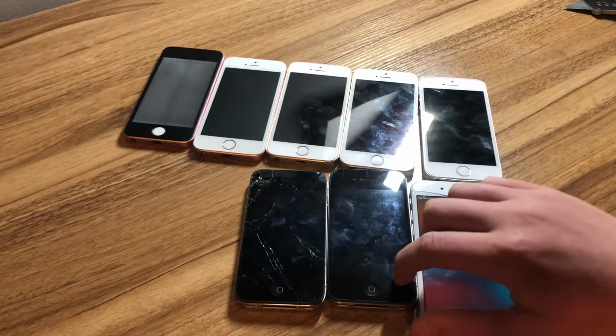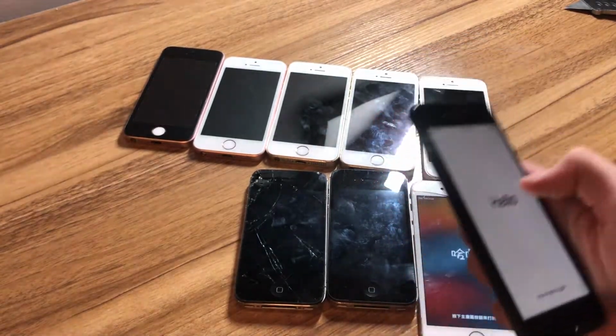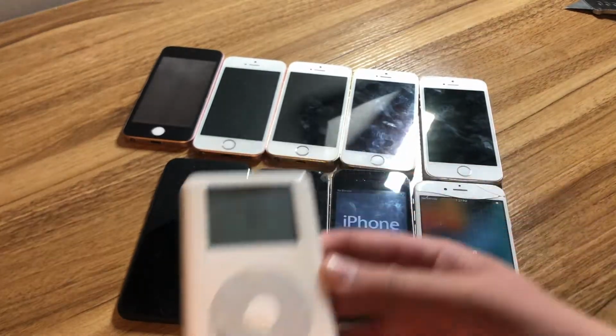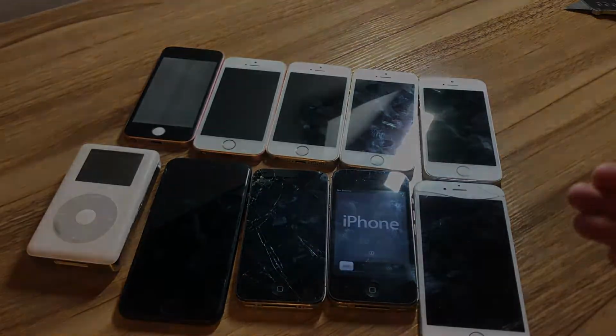iCloud lock, perfectly working, 6.1.3, and seems to have some home button issue. But this should be iCloud unlocked and 128GB. And then this iPod Classic. I'm not sure what model, but I will look into these later.